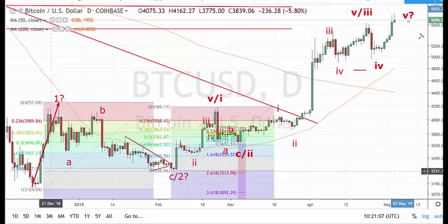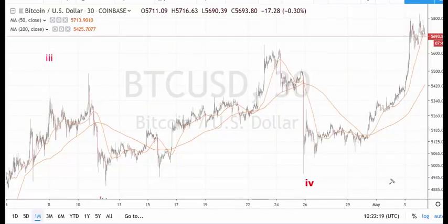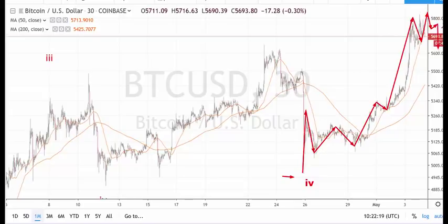Just look at the shorter term action in a bit more detail. Okay, so this is the fourth wave of three. So you've got a nice thrust up, and pulses one, two, then a one, two. This looks like, so you've got five up to there, in fact. One, two, three, four, five. So the three could be over there, and we may have another sell-off due, another rally due.